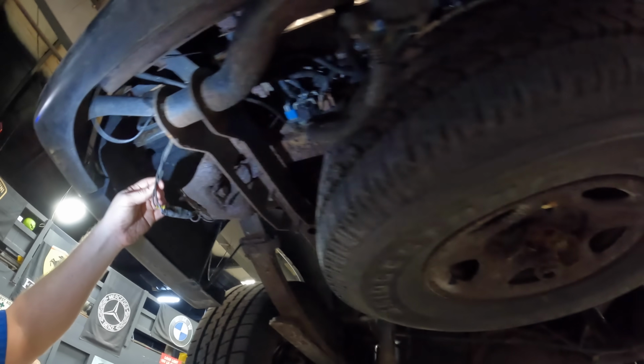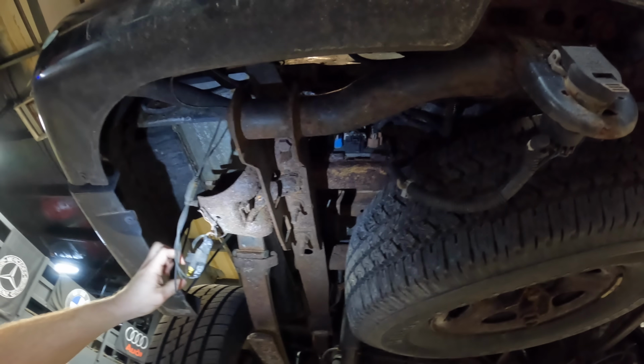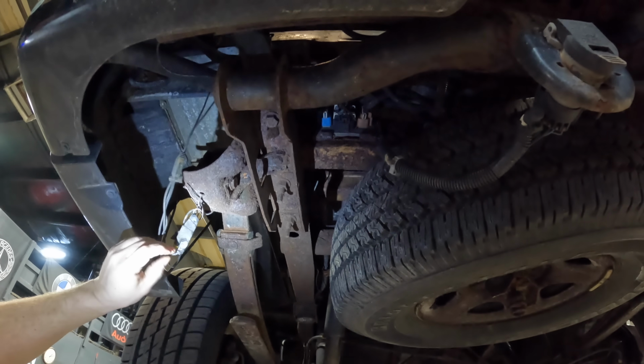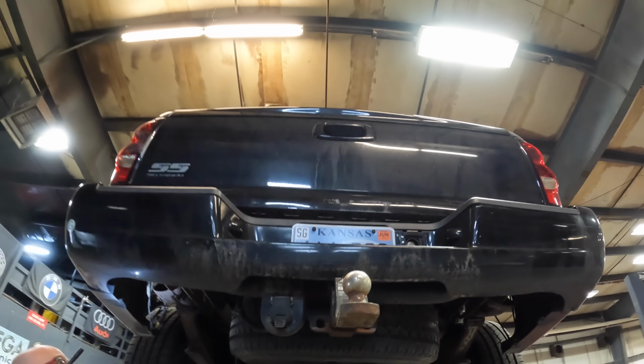What's all this? Good question. Those are audio video cables for like a house. I mean, for a TV. Oh, I think it had a backup camera. Yeah, that's what it had to be.